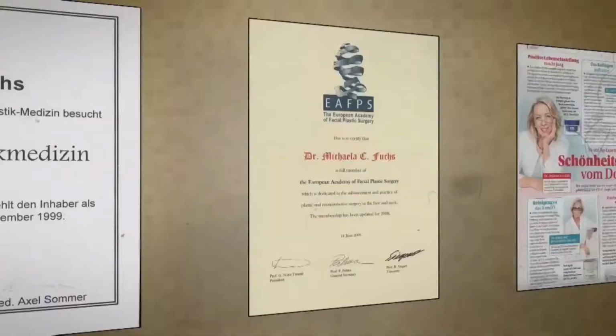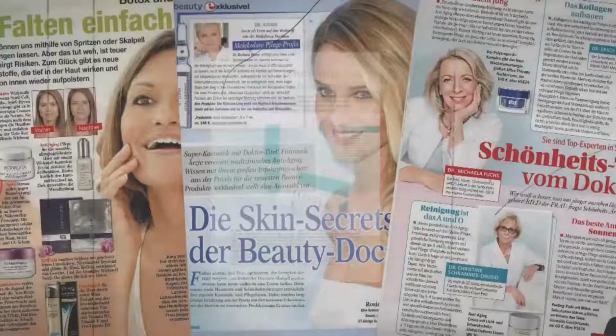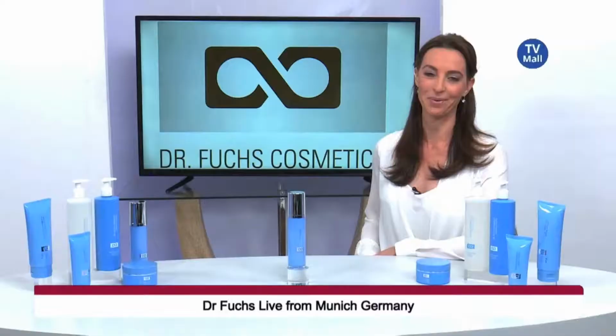We have got our first product in studio today. This is an 80 ml product for a phenomenal price, and please tell us more about this incredible product that we are dealing with today.